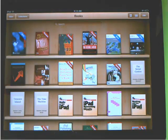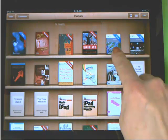Here, I can download samples of any book that I want to try. In fact, I encourage you to do that every time. To me, that's just a good shopping tip. A lot of times I need to read the first chapter before I know whether or not I want to continue reading it. I also, on here, can have textbooks.